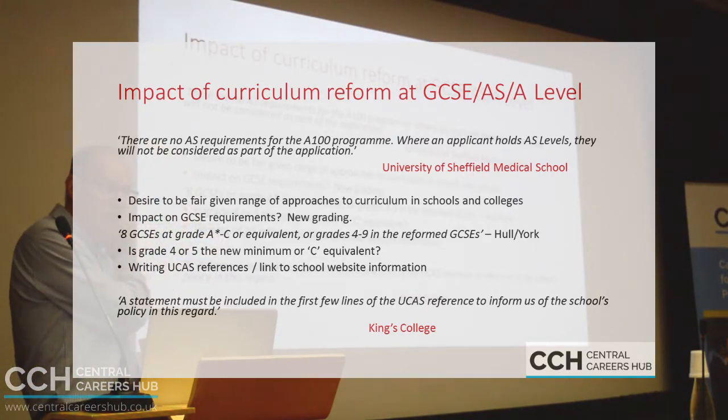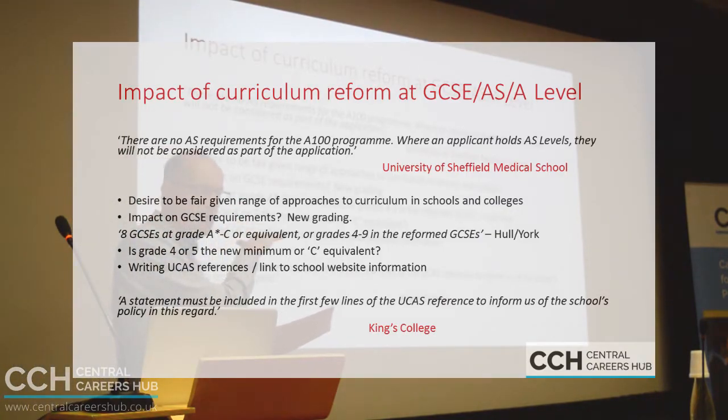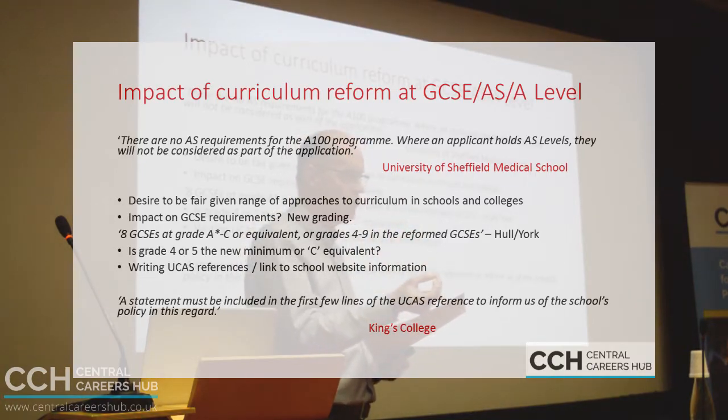And there will be an issue about whether institutions will uniformly accept a grade 4 as equivalent to the C as their minimum requirement, or will ask for a 5. Certainly I've come across one institution which wants a minimum of a grade B in English, or they're saying a grade 6 in future. So they're seeing a 6 as a B. Again, that's something that students need to look at very carefully, particularly in the first year of a new syllabus, where we've no idea what the results are going to be.